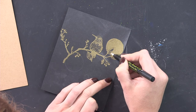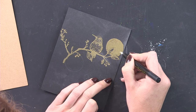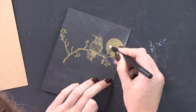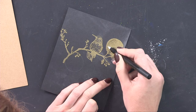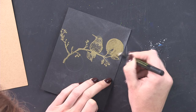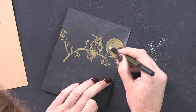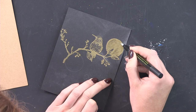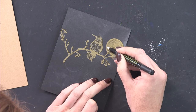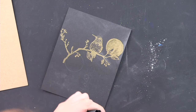Now, if you're going around fine detail, you can swap your pen out. There is a brush nib on the end. And I will need to do that at this side. Colour that whole area. Best to get as close as you can to them leaves.